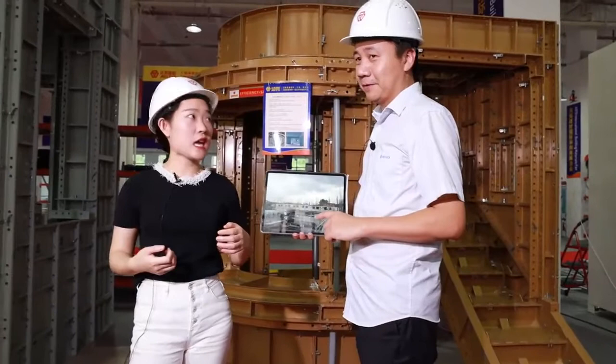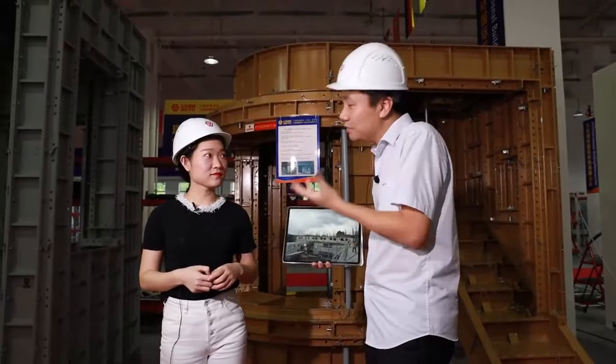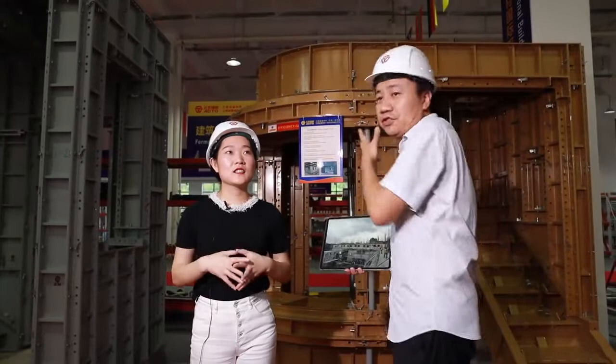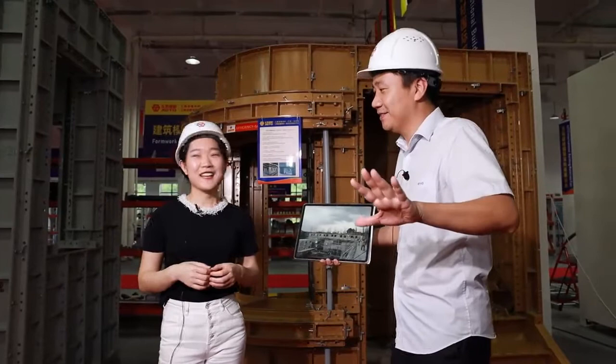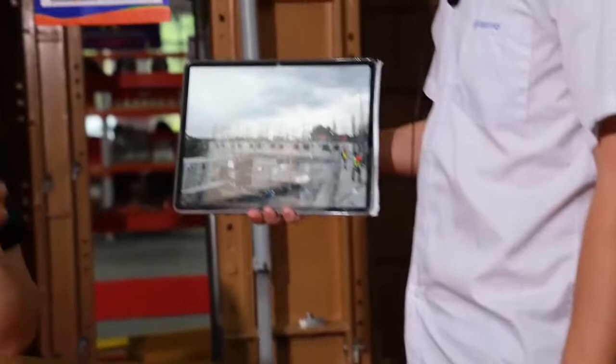Many customers want to know how long it takes us to prepare and produce the system for a project. Please give an example to explain it. Okay, sure. I will start from the design, taking this project as an example, where they bought 8,500 square meters of formwork from us.